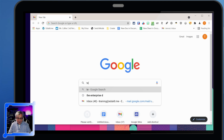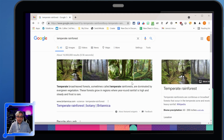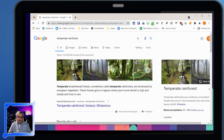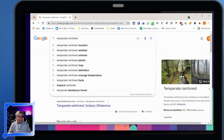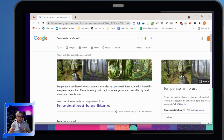Google search. I can type in what I'm searching for, and it does a pretty good job of finding information about temperate rainforests. My first trick though is I want to be sure I look for temperate rainforest and not temperate and rainforest somewhere else. So the first trick is to include items that go together in quotes. So now it's only going to show me my search results that have temperate and rainforest right next to each other.